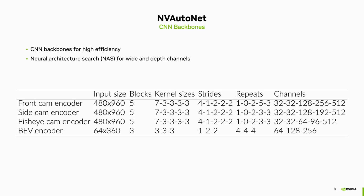In this work, we heavily lean on convolutional neural networks for both the camera and bird's eye view backbones to ensure high efficiency. The overall network architecture draws inspiration from ResNet without skip connections. To strike the perfect balance between accuracy and efficiency, we employed neural architecture search to discover the optimal configuration of wide and deep channels.